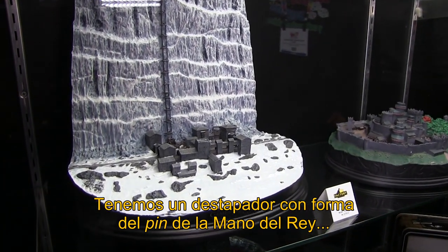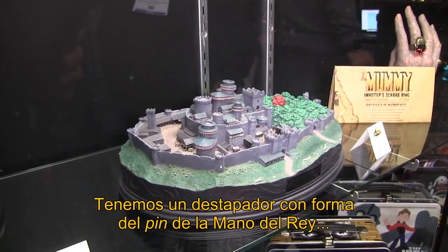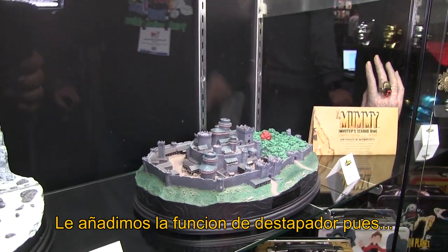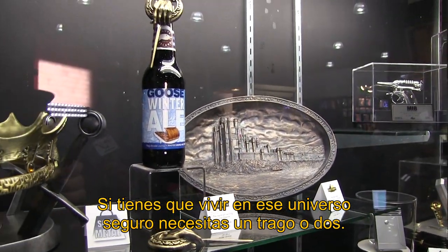We have a bottle opener there, which is a replica of the hand of the king pin that they wear in the show. But we've added a bottle opener function because, you know, if you have to live in that universe, you probably need a drink or two.